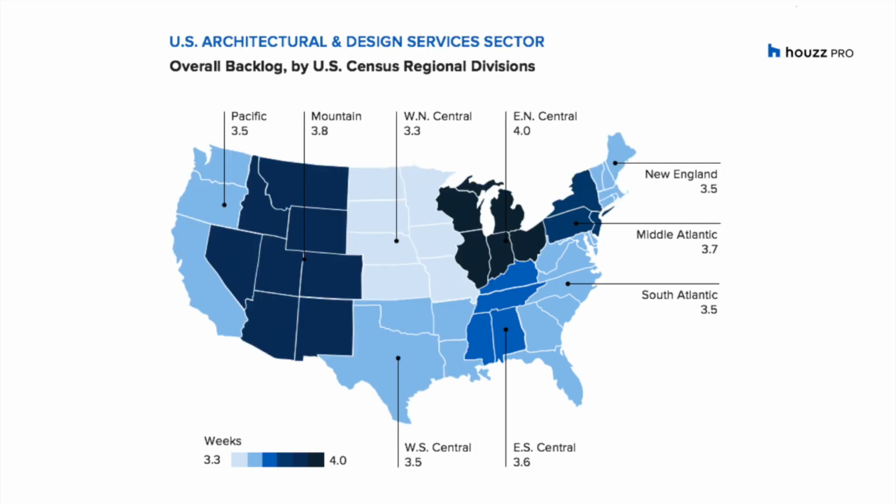Among the architectural and design firms, the variation in the backlog is not as dramatic. The West North Central Division of the US, with Iowa, Kansas, Minnesota, Missouri, Nebraska, and the Dakotas, has the shortest average wait time, 3.3 weeks, while the East North Central Division has the longest, 4 weeks, about a month. The backlog for the Pacific region, where we are, is slightly shorter than a month, 3.5 weeks.